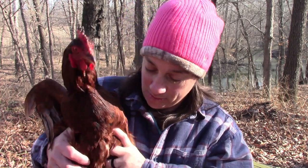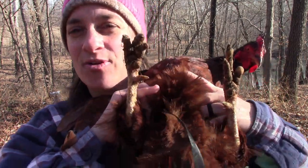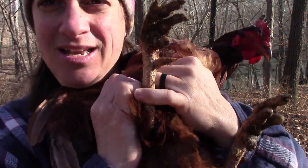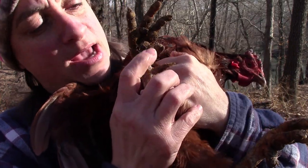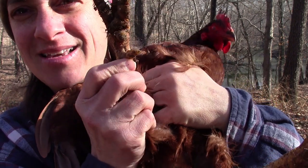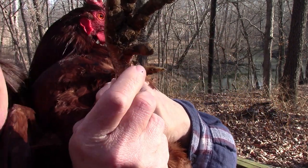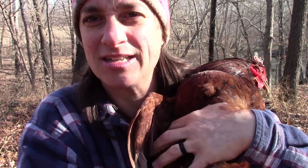Now another difference with a rooster too is, I want to show you their feet, so hold on a second. They have what are called spurs. So you see they kind of have an extra toenail. It's this thing right here and it's called a spur. You can kind of see that? Yes, let's get a side. Yep, right there. You can see his spur right there. And they use that spur for fighting other male roosters.